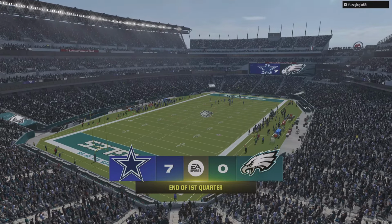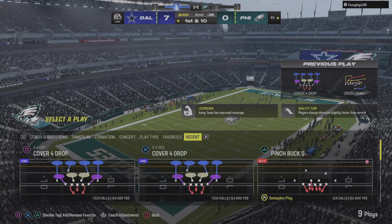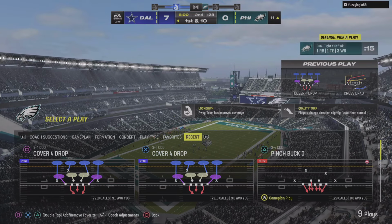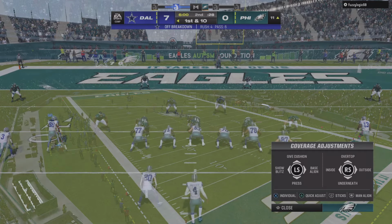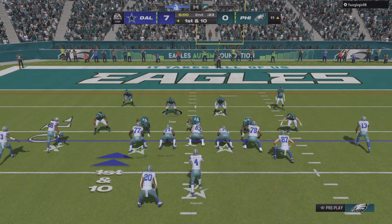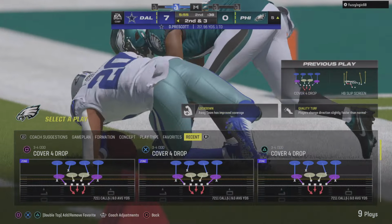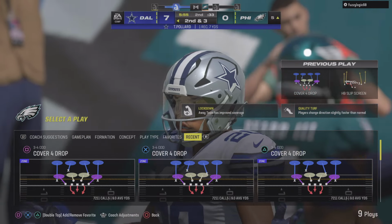Start of the second quarter, and it's the Cowboys in possession, as they've got it with a first and 10. Prescott. Here's a screen now for Pollard. And he's able to get this down to the 5-yard line before he's out of bounds. 7 yards there on the first down screen play. Good call there on first down.